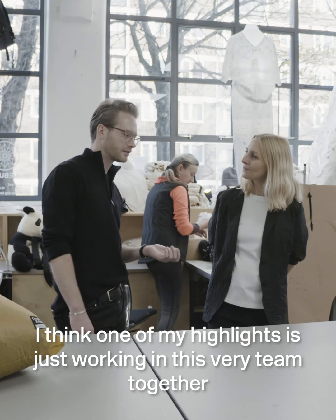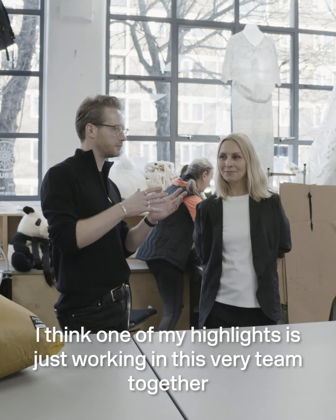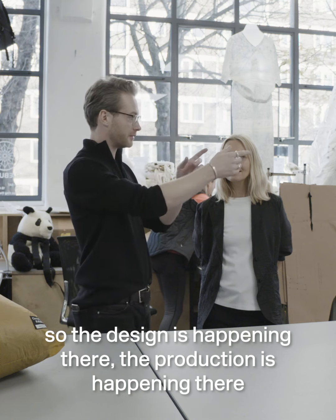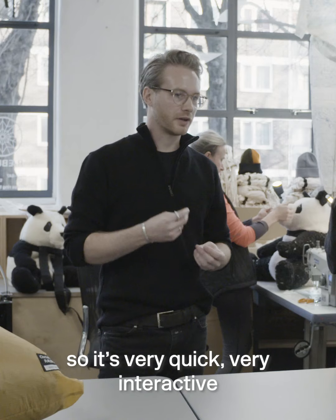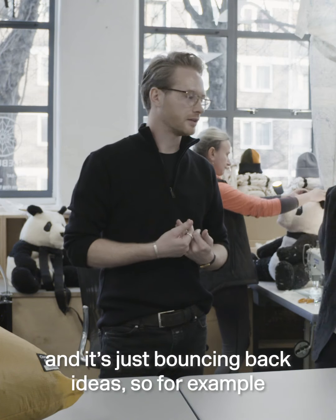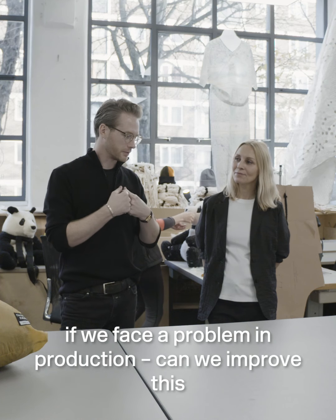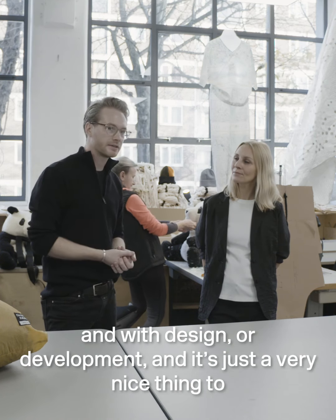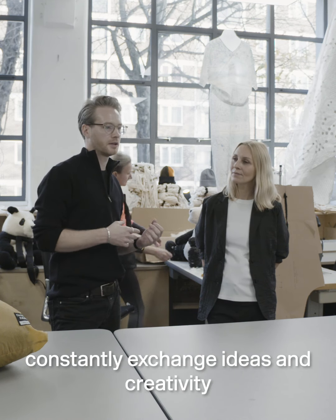I think one of my highlights is working with this very close team, and we produce every stage here. So the design is happening there, the production is happening there, development is right now happening there. So it's very quick, very interactive, and it's just bouncing back ideas. For example, if we face a problem in production, can we improve this? We just speak quickly with design or development.